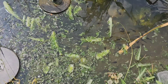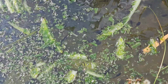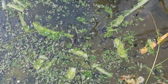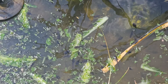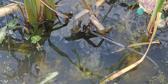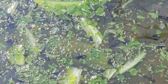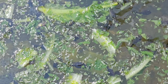Yep, they're eating in there well. It's like an oily sheen on the water. Did that come from the lettuce? Don't know what that came from. I just flushed it today. I don't have anything on my hands. Maybe it's just natural from the water or something. But everyone's healthy. They like the lettuce. They don't seem to be as hungry now that they're turning into frogs, because they're actually craving more meat.